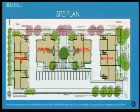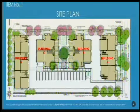Okay. Is this a gated community or is this an open street? Chairman, the applicant has not proposed a gated fence yet, but the internal street would not be accessible to the public. So it's a driveway. It's a driveway, so it is accessible to the residents, but it would not be accessible to the public.